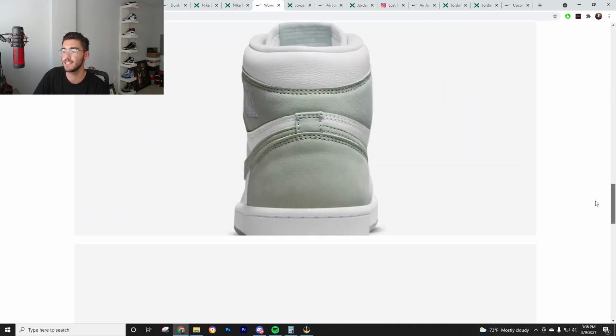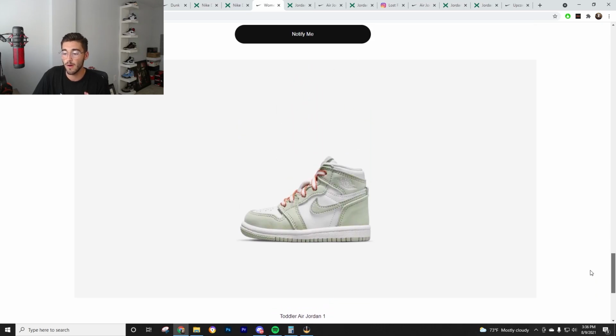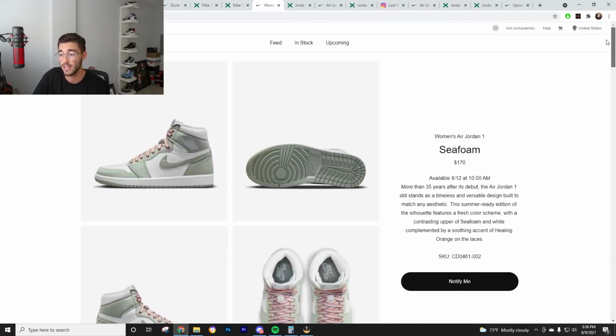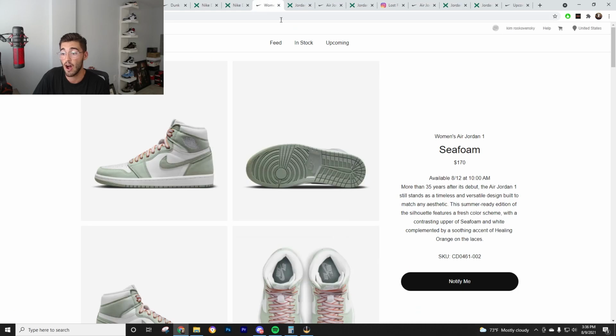$170 retail, they're dropping women's sizing, and they're dropping GS, or little kids, so keep that in mind. I would avoid toddler and little kids if you want me to be honest with you, and just focus on the women's. Go for the bigger sizes in these. Focus on bigger sizes always. I think they're a clean colorway. I honestly think they're going to do well.